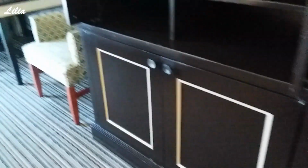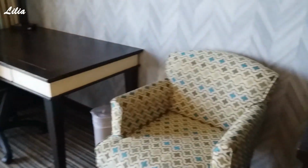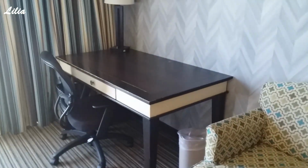To the right, we have a mini fridge right there. Here's a TV. And then there's a chair here, desk, lamp.